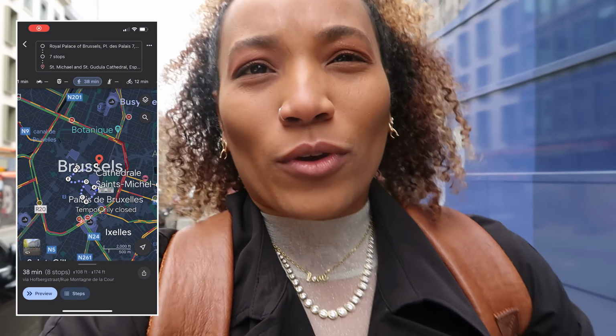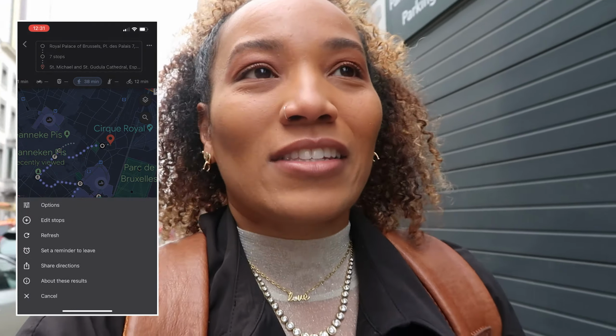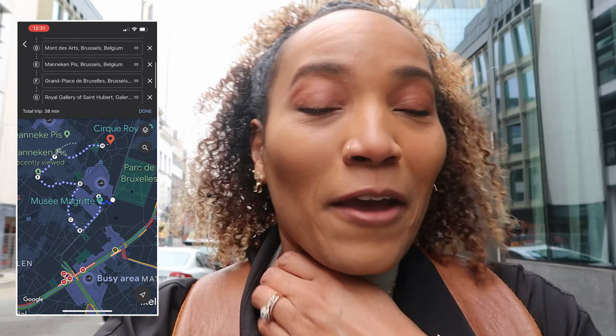As I mentioned yesterday, I mapped out this loop, which I'll put here on the screen. It's roughly about 1.6 miles. As you can see, the city center is quite small in comparison to some other European cities, so I think we'll be able to hit a lot of the major spots that I have planned for today. I'm really super excited. So let's get the day started.